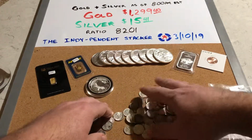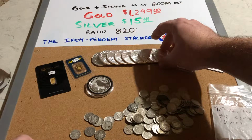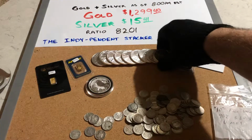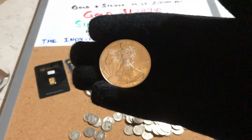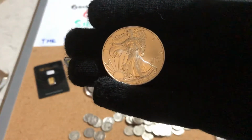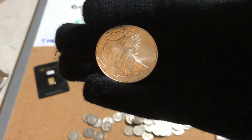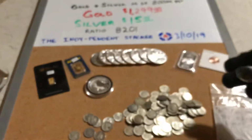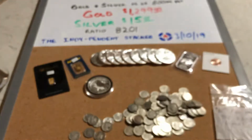The next thing I purchased was, everybody knows there's been a run on American Silver Eagles. I'm going to put on my glove for this one, but there's been a real run on the 2019 American Silver Eagles. So I had trouble even finding them at the show. So I'll zoom in on this one here. Everything that I bought, I found one booth that was selling these for $21 a piece. I found another booth that was selling for $20. I found a booth that would sell them to me for $19 if I purchased 5 or more.